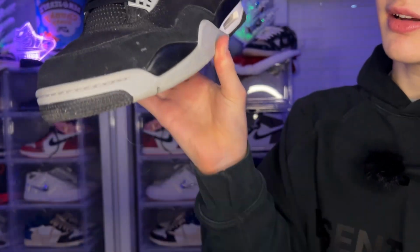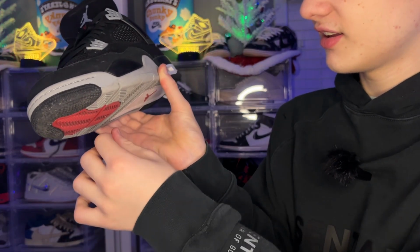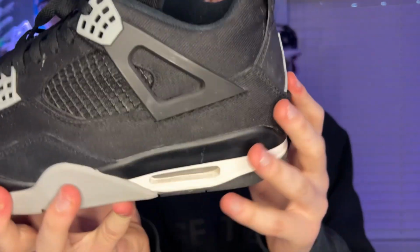Look at it. Some hair in the bottom. Ew. Oh my god, dude. As you can see, these are completely worn. Threading is coming out. I need to get a new pair of these, I'm not gonna lie. Of course, you already know.